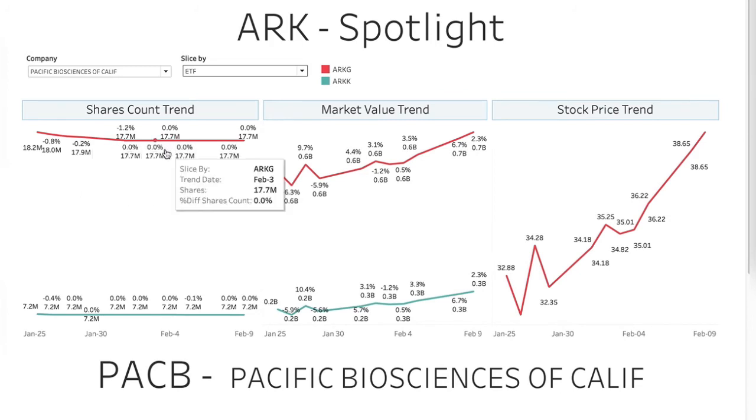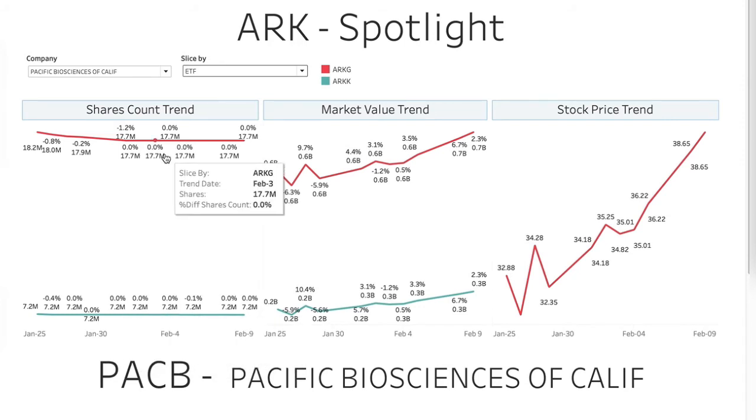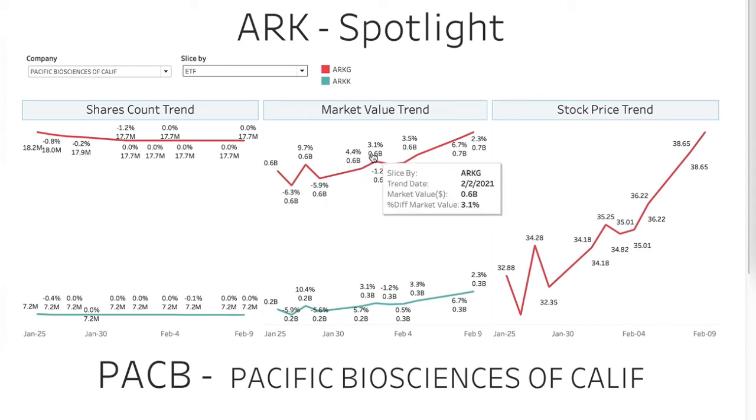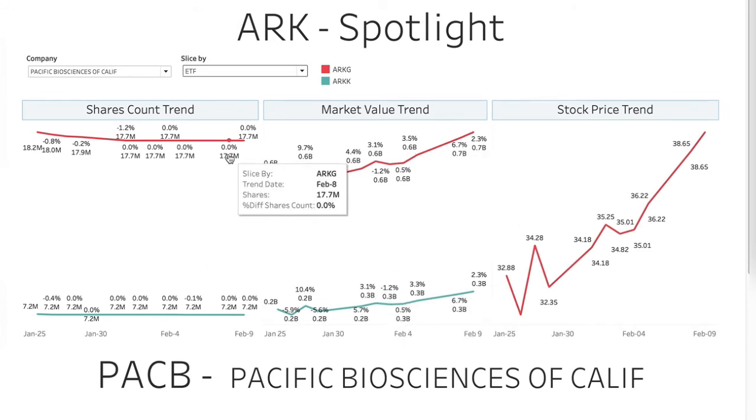Keeping it steady here, very few decreases. And even in ARK Innovation, there are a few days, 1 or 2 days, where they have reduced their position by 0.1, 0.4, but keeping it steady pretty much at 7.2 million shares. And here's 17.7 million shares. Gone down from 18.2 though. Similar story on the market value. It just follows the stock price because the share count has been steady.